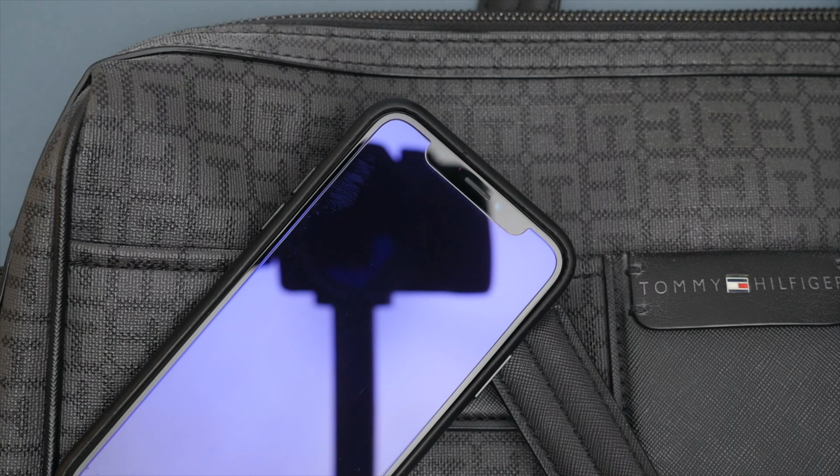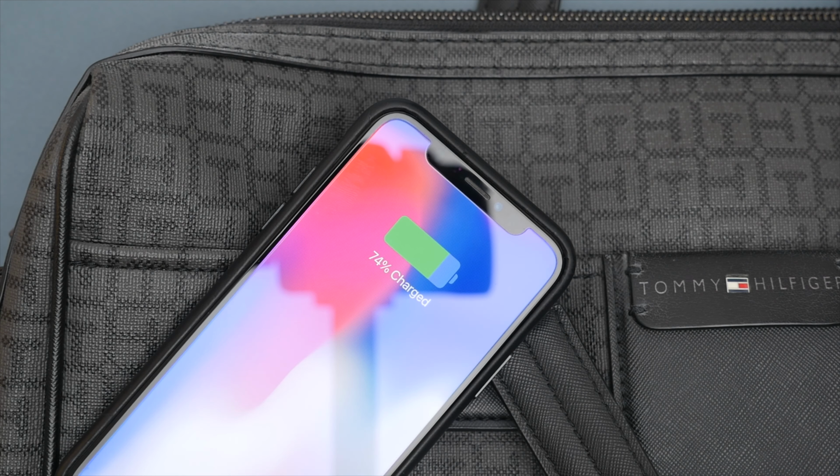But again, on their own, the cameras on the iPhone X perform very well and can deliver truly beautiful images and video. So what's the battery life like? Battery life on the iPhone X is decent. It supports both fast as well as wireless charging.